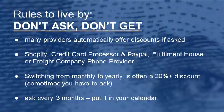All right, rules to live by. Don't ask, don't get. My old business partner used to say this all the time. He was a strange man. He was a little Napoleon-type character. But he used to say, don't ask, don't get, all the time. And it used to drive me nuts. But it ended up sticking, and now it's one of the rules I live by.